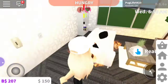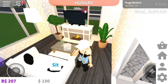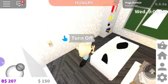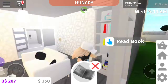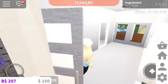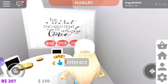Here is the nice living room with the bugs. Don't mind me. It's very cool, and here is the bookcase where you can read books, as you see. So that's that. Let me close my door. And here is the small but kind of cute dining room.